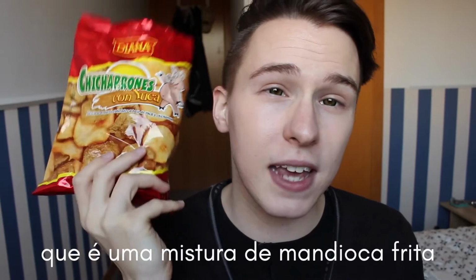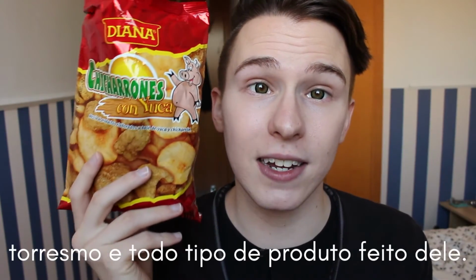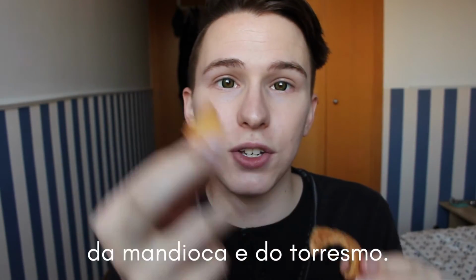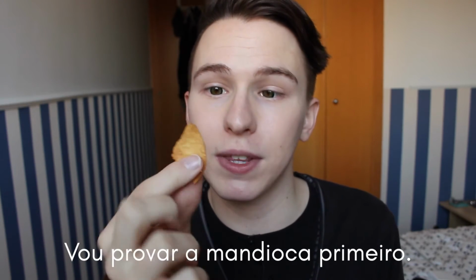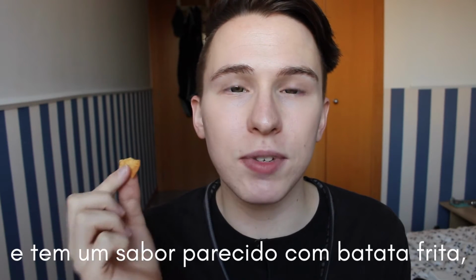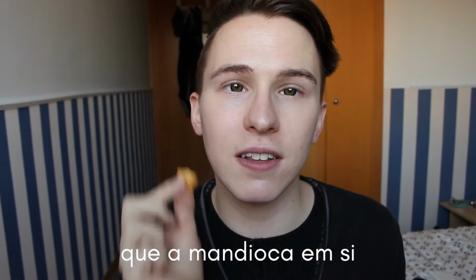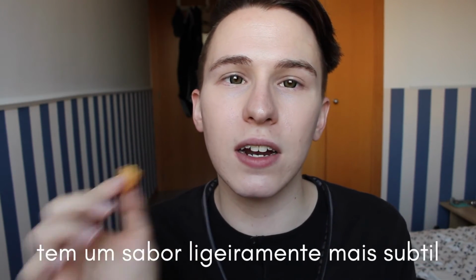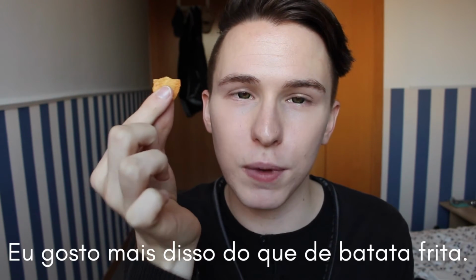And last but not least, I have a mix of chicharrones with yuca, which is a mix of cassava chips and little pork rinds. Chicharrón is the Spanish word for pork rind and any kind of products that are made from them. I have in my hands a little piece of the yuca as well as the pork rind. I'm gonna try the yuca first because I'm more familiar with it. It's got a very satisfying crunch and it tastes a lot like a potato chip, but the difference in flavor between the yuca and a potato is that the cassava root itself is a little bit more subtle in flavor and it's a little bit less earthy than a potato. So I like this a little bit better than a potato chip.